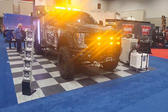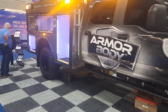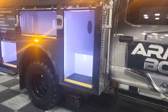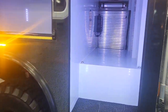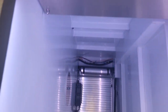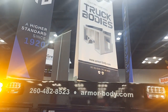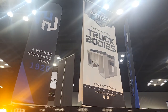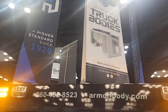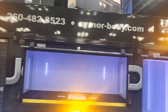These guys make their truck bodies customized and out of composite. Very nice application, won't rust, very durable, very well made. Truck bodies, armor-body.com.